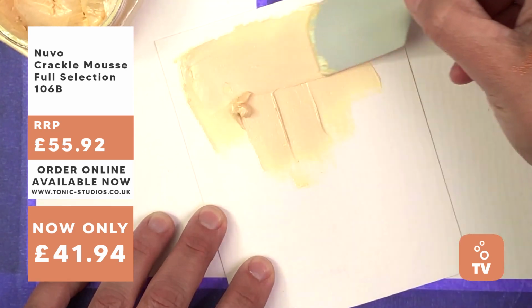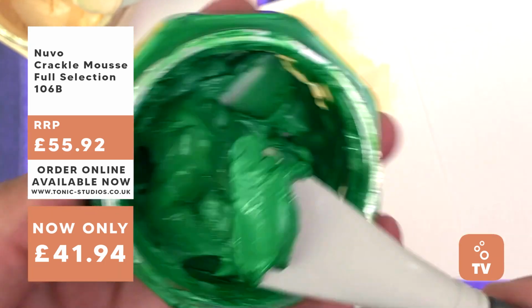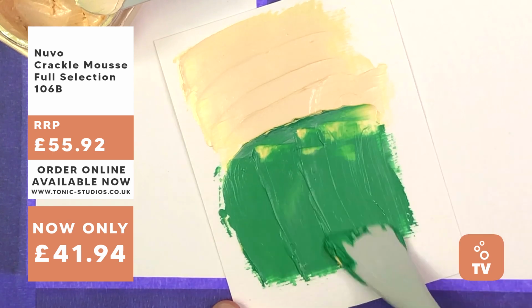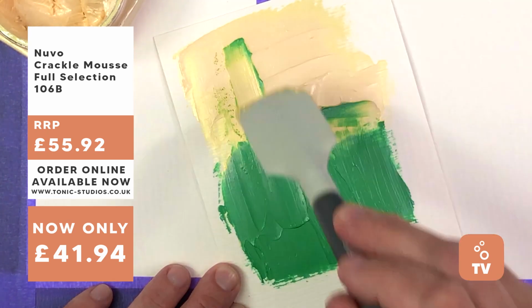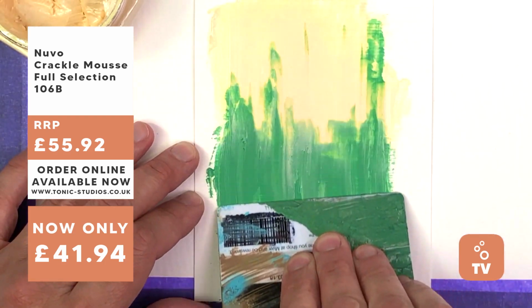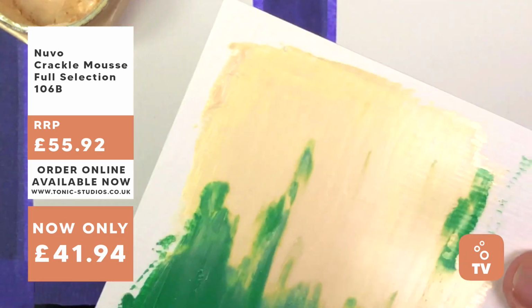Now I'm going to use the media spatula and create a different background using the yellow and green crackle mousses. So I've already applied the yellow. Now I'm going to go ahead and apply the green below it. And I love that those media spatulas come in a 2-pack because it means I don't have to clean my tools between each color. Now to get a smooth finish, I'm going to use that credit card and just pull down, blending those colors together.